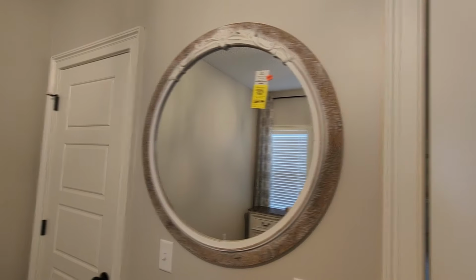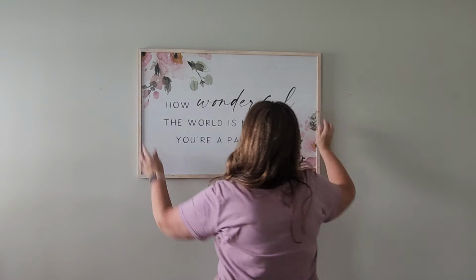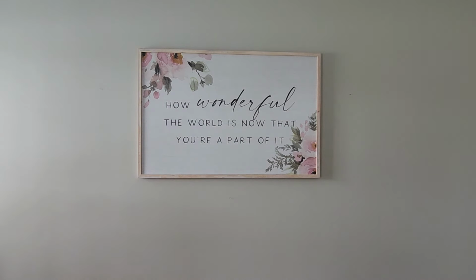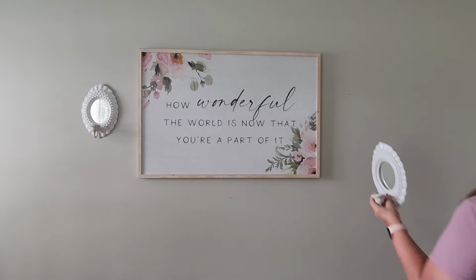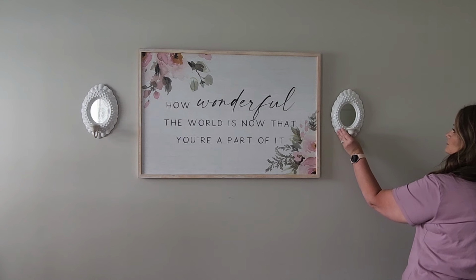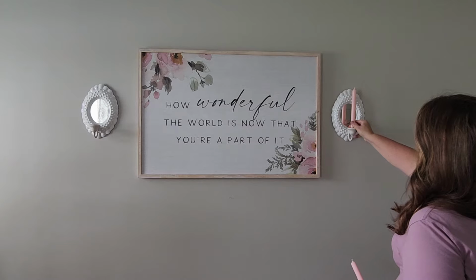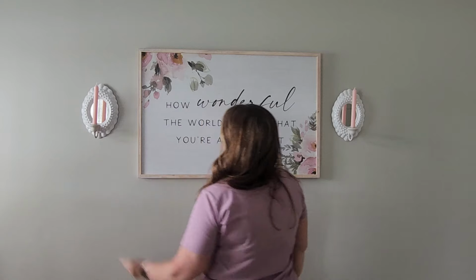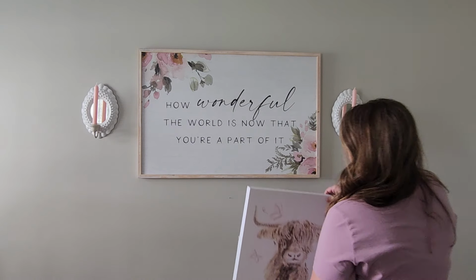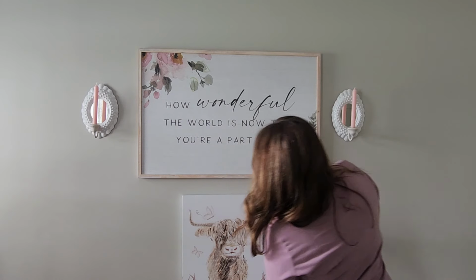This picture came from Hobby Lobby. It was originally $49.99, but of course I got it when it was half price. These candle sconces came from Goodwill, and I'm just adding some taper candles from Hobby Lobby. And underneath that, I'm just going to add this picture of a cow that also came from Hobby Lobby.